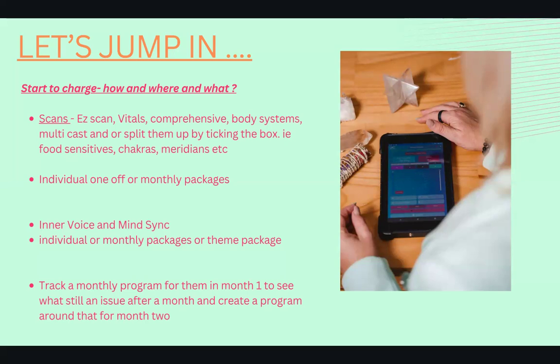I also have done a lot of monthly programs where there's a tracking form. I don't know if anyone knows, but there is a tracking form in the group, especially there's one in my group. So if anyone doesn't know about that, I use that a lot, where I actually track the client's monthly vital scan. So I'll do a vital scan every week, and we'll track the whole thing. And then I'll jump on a half-hour Zoom call, and I'll say, this is still out, this isn't, what Cephi do you want this week? And we do this over a month, and we see what actually sticks.